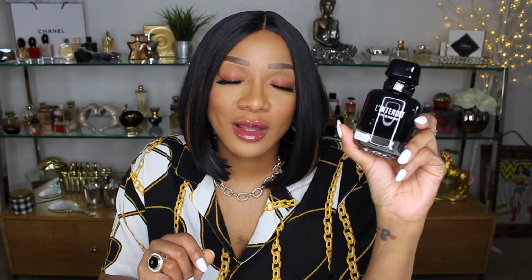This one, my last fragrance, has easily become my favorite fragrance over the last week since I've had it in my collection. And you guys, I simply cannot get enough of this fragrance, okay? This is L'Interdit Intense by Givenchy. I won't go into it because I had talked about it on the last video, but y'all, this is beautiful. If you and I vibe, if you are my fragrance twin, girl, I'm not gonna steer you wrong. Go get this. Put your hands on it. Yes, put your hands on it and buy it, okay?